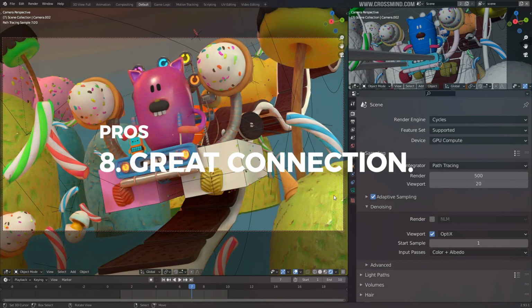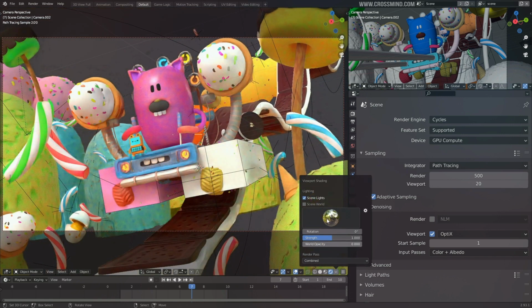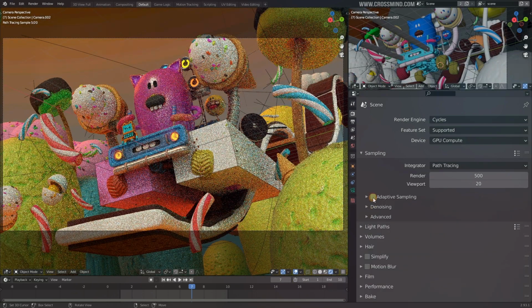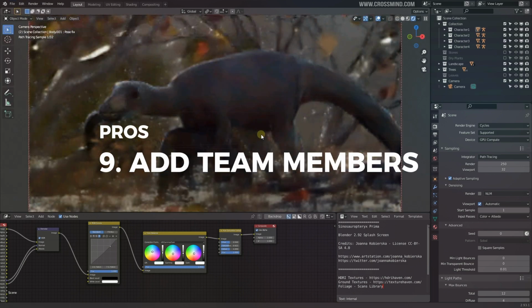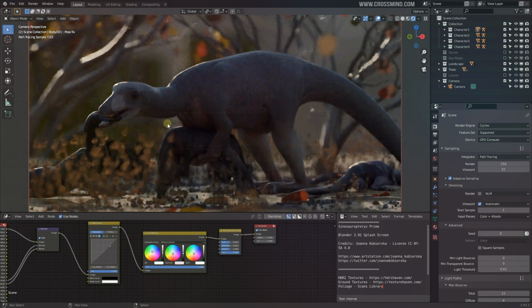Number 8, great connection quality. Working with modeling or rendering does require pixel perfect precision. And thanks to the Rendero TGX application, you get this feeling as if you were working on a physical machine without any lags or pixelation on the screen. Number 9, you can add your team members on Rendero and share your files with them, share your computers with them. So this is all the good part about Rendero.